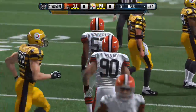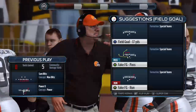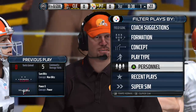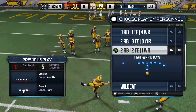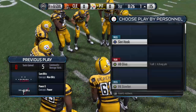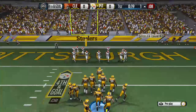Big decision for the coach this time, Jim. You fail on third and goal. What do you do? Do you go for it? I say you call the play, and you try to put up 7 points. It's now or never.